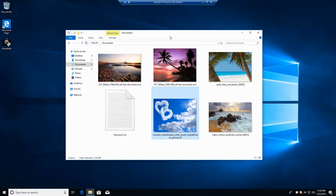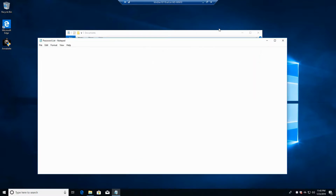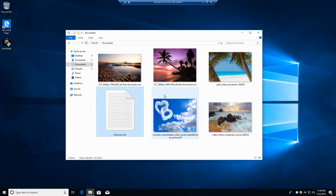So here we have a standard Windows 10 desktop. It's patched, fully loaded, and set up with some pictures and a Word doc here. These could be vacation pictures, they could be important documents, Word docs, Excel docs, it doesn't matter. Ransomware is going to encrypt everything. Even your password list here, if you happen to keep your passwords in a text document. I wouldn't recommend this, but for our demo today, this is just a basic thing.